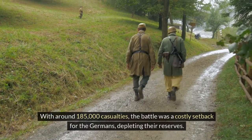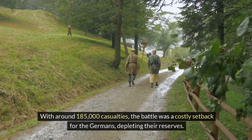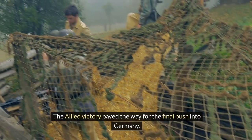With around 185,000 casualties, the battle was a costly setback for the Germans, depleting their reserves. The Allied victory paved the way for the final push into Germany.